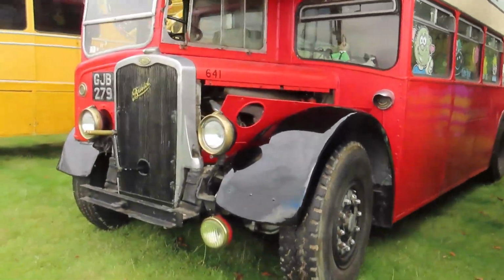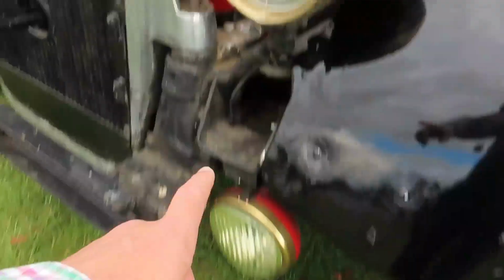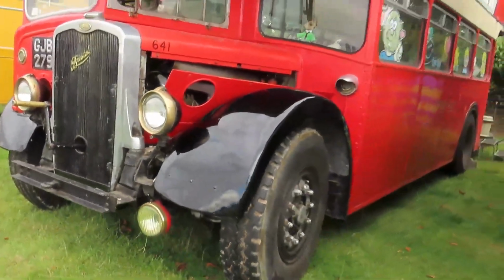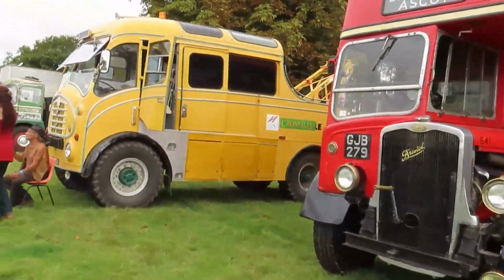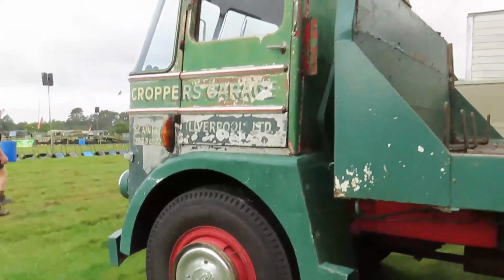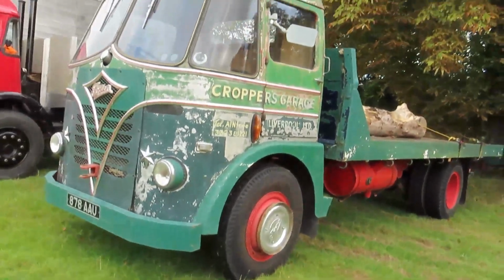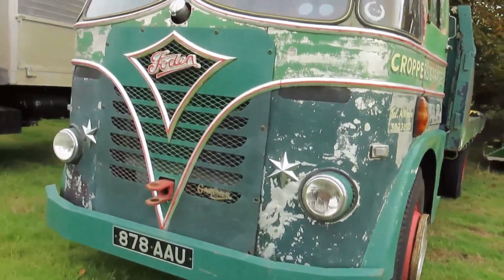Lovely Bristol double-decker. I like the elements of brass around this one, around the lights there, like that. Even on the starting handle, that is one heck of a starting handle, that is. Very, very nice. Next to the huge Foden lorry recovery vehicle. See this one around quite a lot also. This Foden also fits the same description of many other trucks along this row. That is very, very nice, that. That really does look lovely as it is.